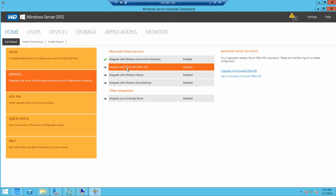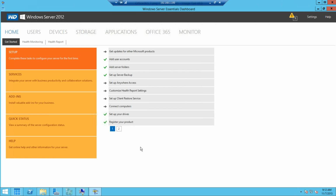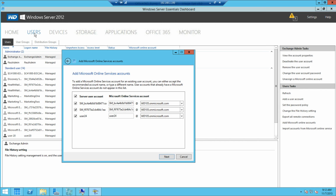We'll click on Services here, and we click on Integrate with Office 365, and click on the link here. It starts a process and enables the integration wizard. We click on Configure. And then, suddenly, we have an Office 365 tab at the top of the dashboard. When I click on Users and deploying Microsoft online accounts, you get the ability to select all your users that don't have integration yet into Office 365 and deploy Office 365 as a fleet.